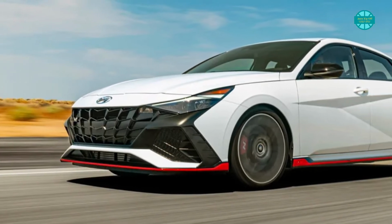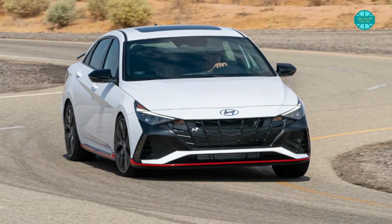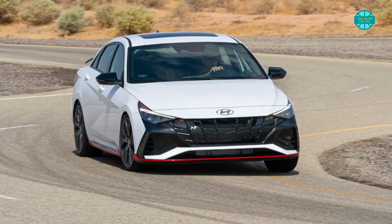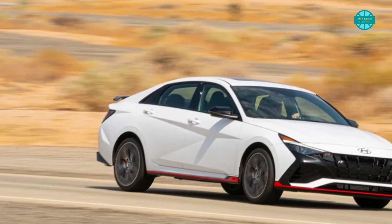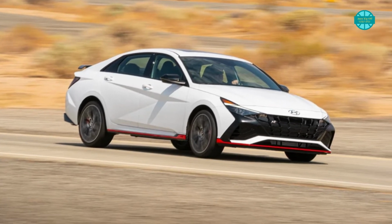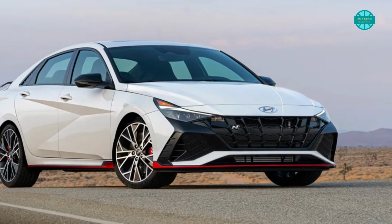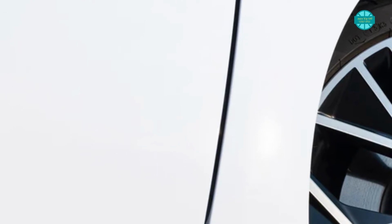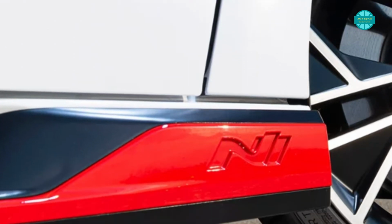What are the disadvantages of the Elantra N package? I ask myself. This is one seriously unattractive car, at least in my opinion. The basic Elantra is just okay, kind of angular and strange. The black grille and body panels cover so much of the fascia's design, and the red accents on the bottom are not to everybody's liking, especially blue.